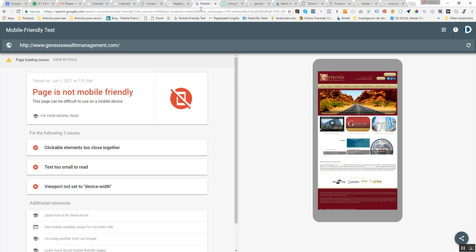On that point, I also see that your website isn't mobile friendly. This is Google's mobile friendly test, and as it says, your page isn't mobile friendly. There are probably some different things you can do to make your page mobile friendly. I'm not going to get into detail on those, they're a lot more technical.